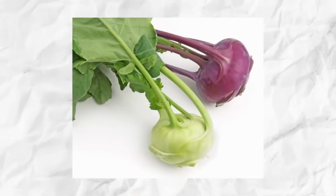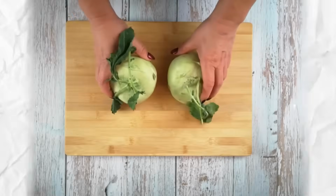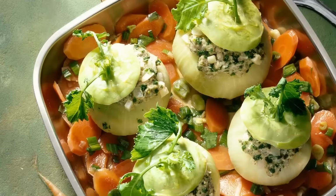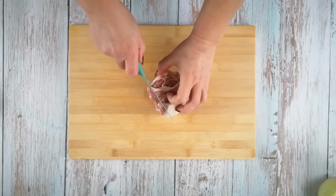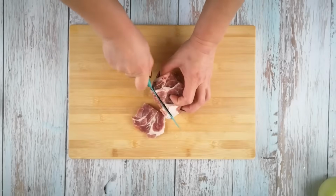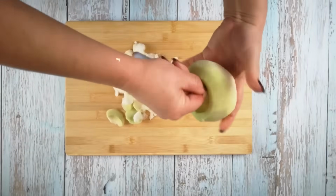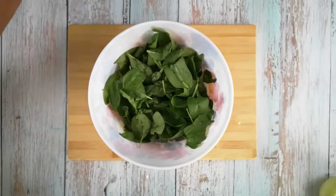Kohlrabi may look like an alien creature, but if you've never tried it, you're in for a treat. It has a texture similar to broccoli, but it's sweeter and not quite as smelly. Stuffed kohlrabi is a very traditional Hungarian dish, but there's no one single way to make it. Much like Italians and their marinara, every family will have their own version of it, with different meats. Some feature beef instead of pork, or a mix of the two, as well as many different stuffings and seasonings.